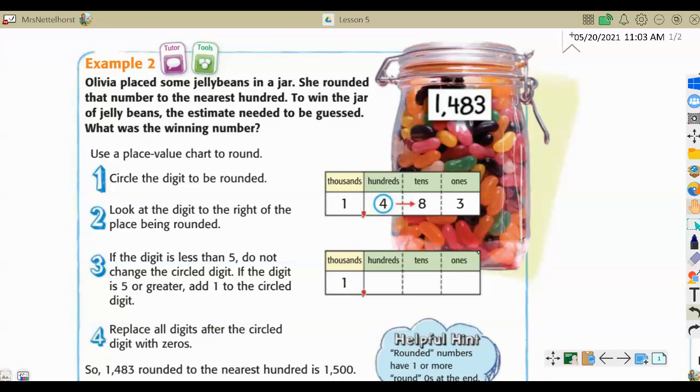Okay, so example number 2. Olivia placed some jelly beans in a jar. She rounded that number to the nearest 100. To win the jar of jelly beans, the estimate needed to be guessed. What was the winning number? So we're going to use a place value chart to round.